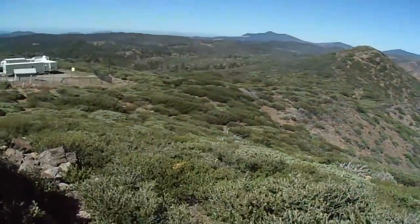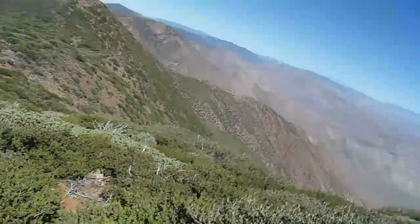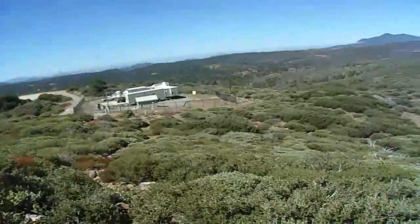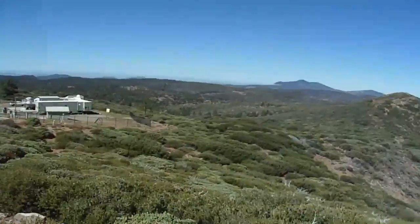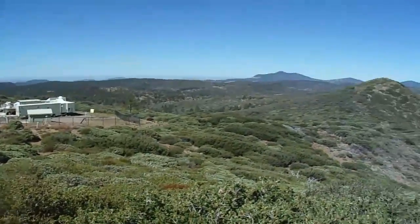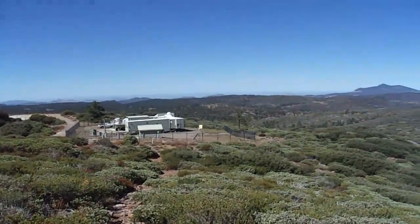So now, just gotta keep following this over to near that little workstation over there. Rockier over here. If you go up the road, it's a very easy walk to the summit. Just stay out of the way of all the workers up there.